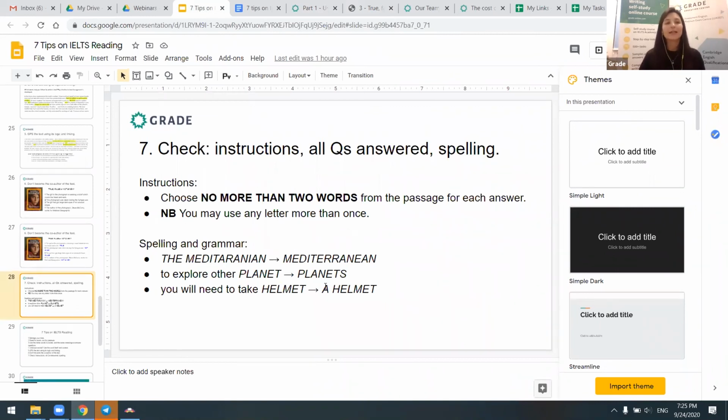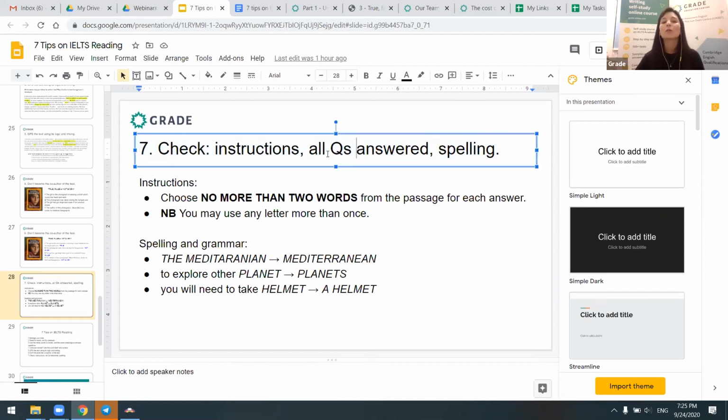Trivial though it may seem at first sight, it's important because many points, you will never believe how many points, are lost because of not having checked your answers. So generally, we can check instructions, we can check whether all questions are answered, or maybe there are some blank answers. And we can check spelling, because spelling is important. If there is a mistake, you don't get a point.